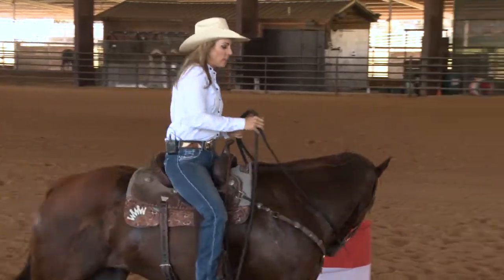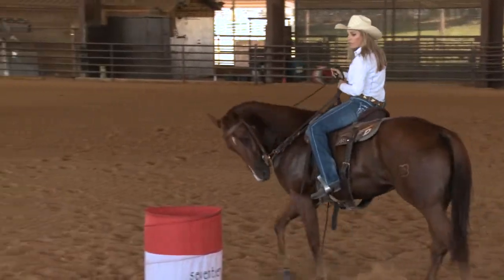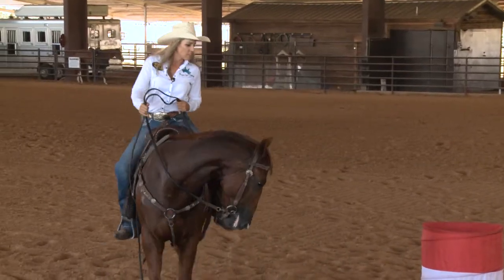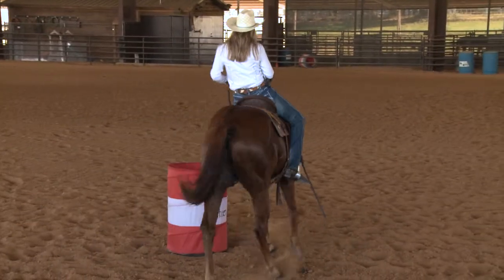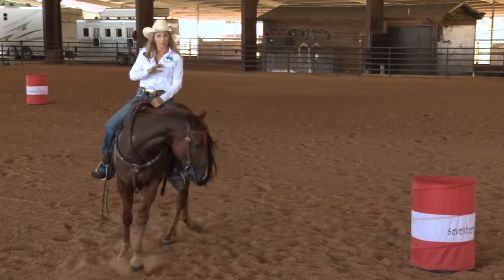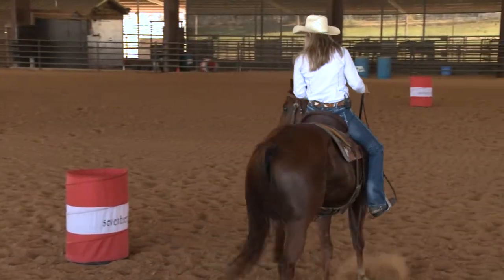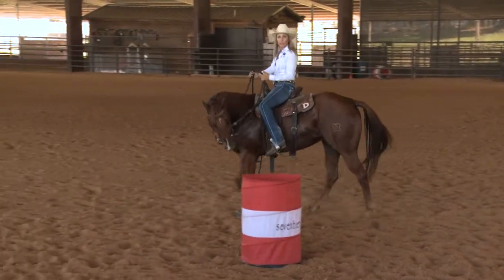If I let go of my inside leg and use too much outside leg coming around a turn, I risk, and I'm going to make this super dramatic for you guys, I risk losing my rib control and pushing my horse's ribs and shoulder into the barrel, okay? This is why I'm not an outside leg user, because my entire theory and my style of barrel racing is based on inside leg rib control.